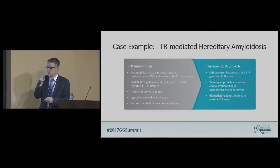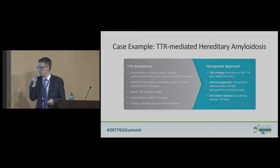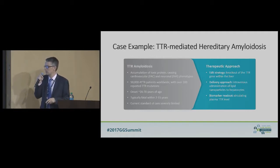So one example that I just want to share some data that we've created at our company is on a condition called TTR-related hereditary amyloidosis. It's a pretty terrible condition, caused by production of a mutant protein in the liver, but it actually causes symptoms in nerves and in the heart. While it's a rare disease, it affects quite a lot of patients within the rare space, about 50,000 patients worldwide that are known.